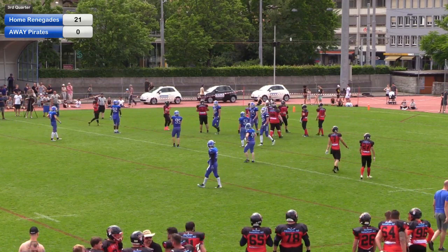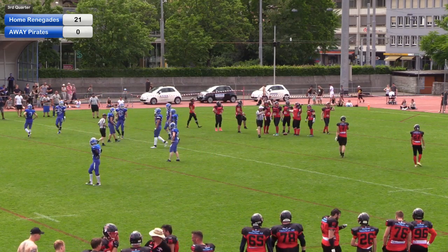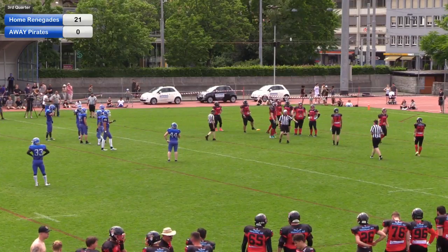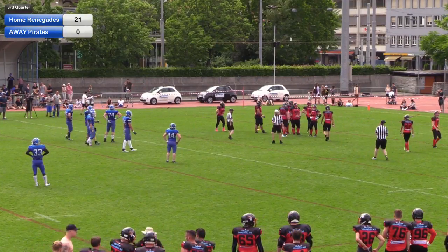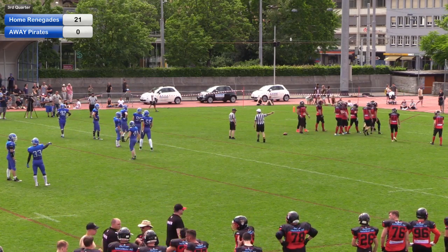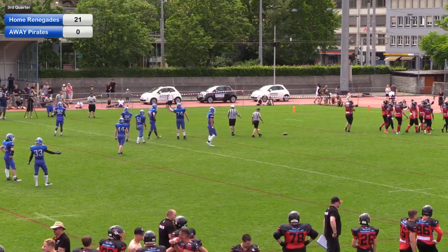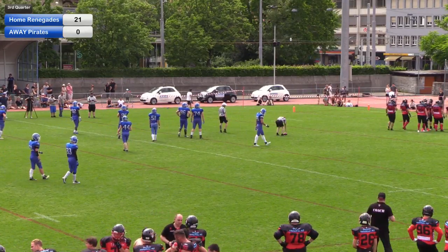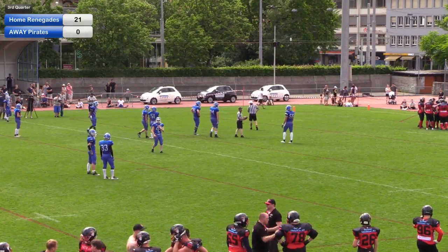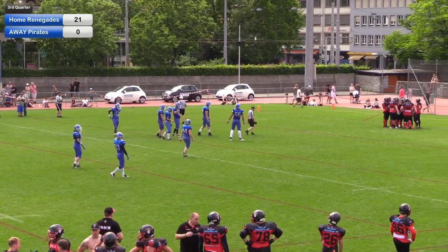Offsides by the defense. 5-yard penalty. Repeat the down. Oh, excuse me. It was against the offense. From here, it looked like it was the defense. But the refs from the side see it better. So it's a 5-yard penalty against the offense, which means 2nd and 15 for the Pirates.